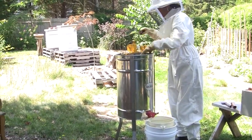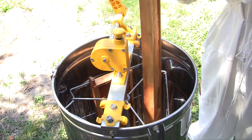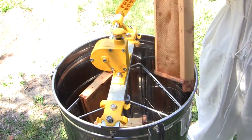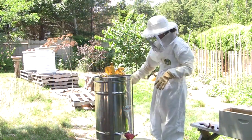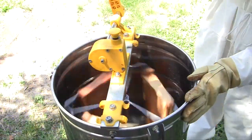And the extractor has three actual places to put frames, three for balance purposes. So you've got your three frames inside, and through centrifugal force, you pull it down and you pretty much go as fast as you can.